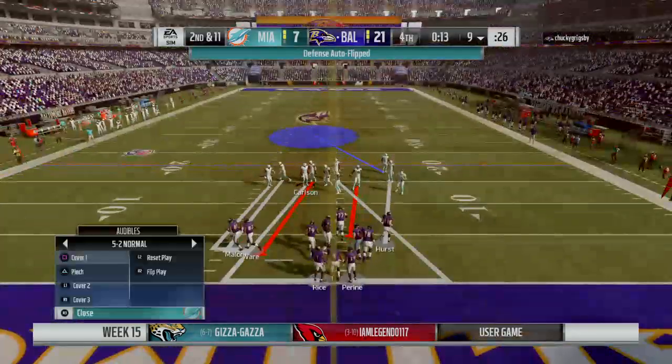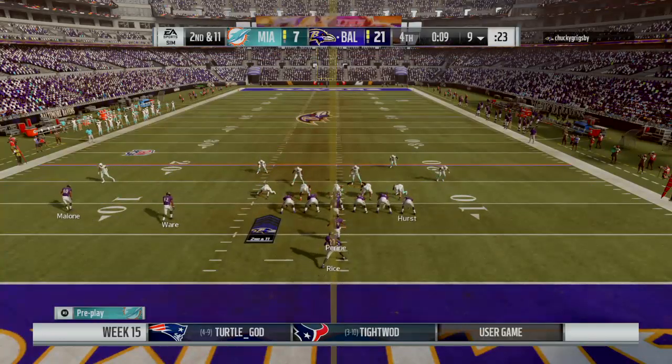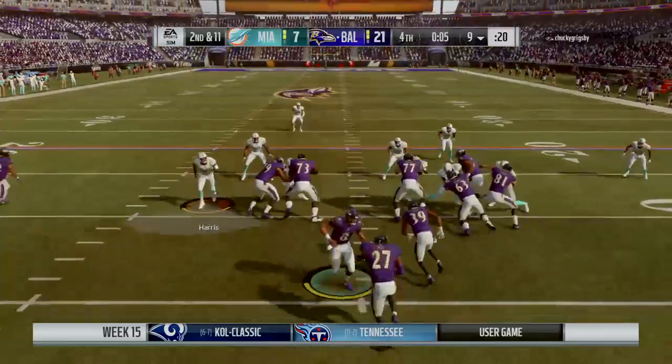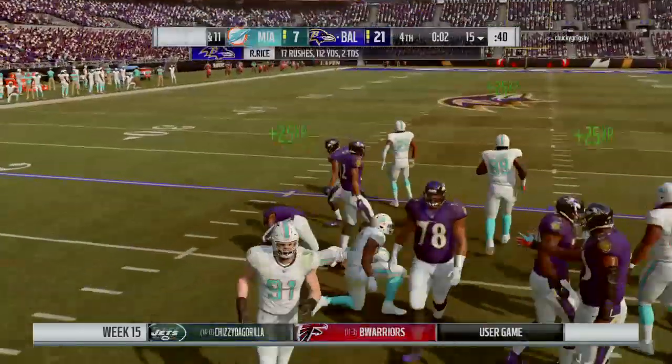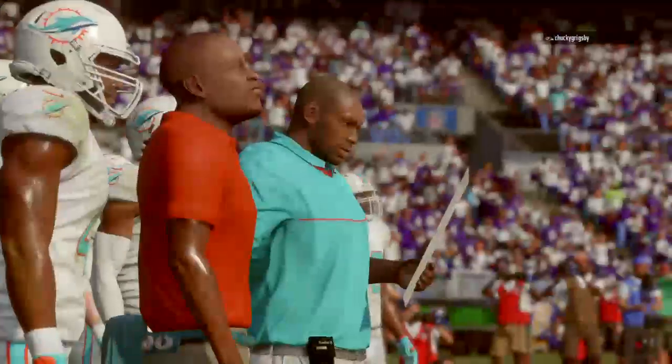A loss of a yard there to start out. That leads to a 2nd and 11. And they'll go ground game here with the tailback. He gets them a little over half of what they needed. Now they're looking at a 3rd and 5.